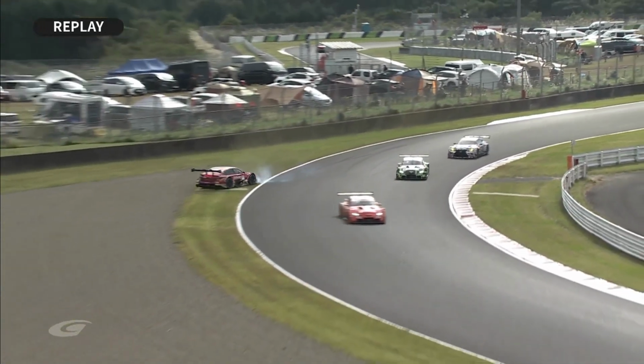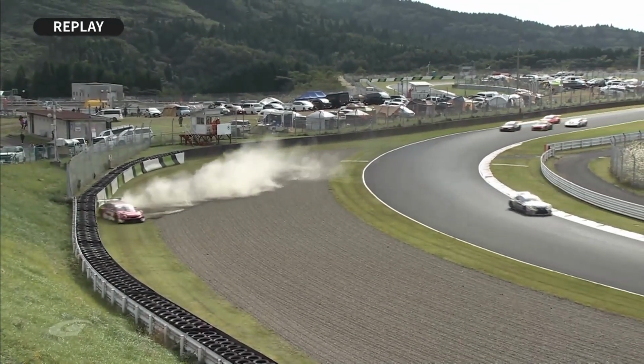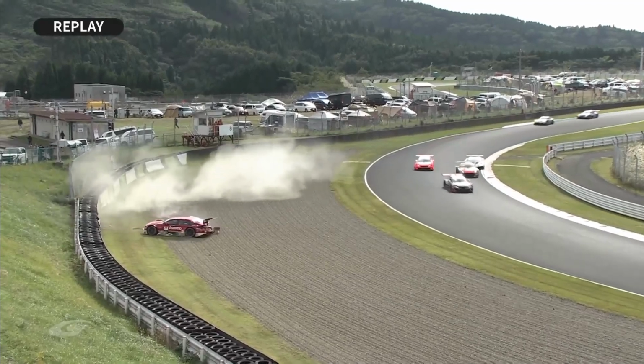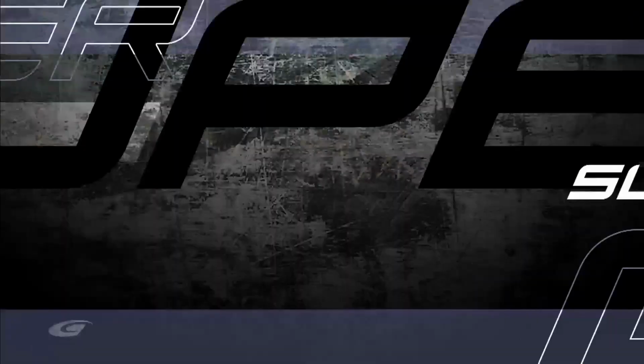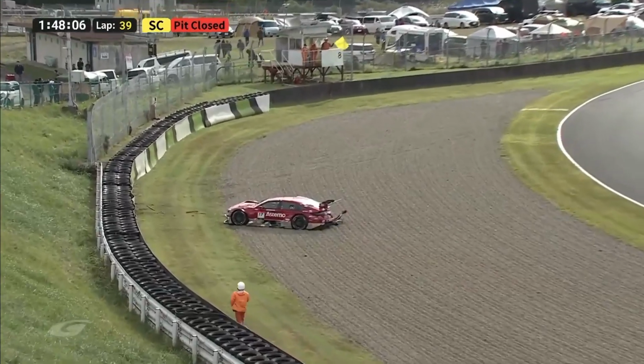Fault. I think that's Oshima's fault. He didn't see Otta was there. He went to take the ideal racing line, but he should have been aware that the Honda was actually occupying that part of the circuit already. I think I have to say that's Oshima's fault in my opinion. It's a tough one, isn't it?